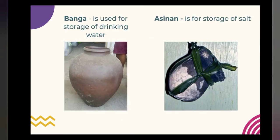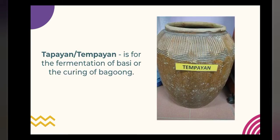Another one is the banga. Banga is used for storage of water. We have another one, the asinan. It is for storage of salt. And the tapayan or the tempayan, which is used for the fermentation of basi or the curing of bagoong.